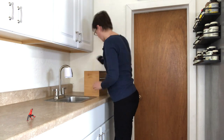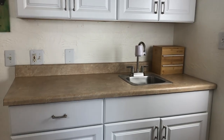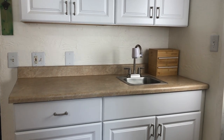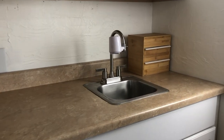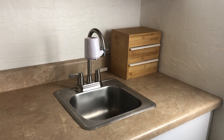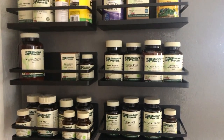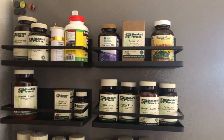So the only thing I have left on the counter is my essential oil container, which I'm okay with. It kind of conceals everything and you can't see all of it. Regularly, I only use a handful of essential oils, maybe four. So I could technically just pull those out and put them up on these new shelves that are on the fridge, but then where would I store this? And I do use the other ones occasionally. So anyway, I am really pleased with how these look.